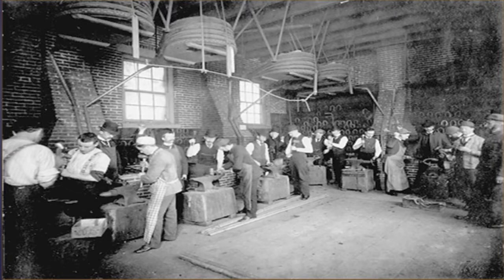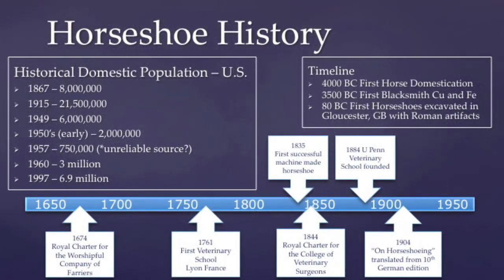This is a view, a picture, and this is what I open almost all of my presentations with. This is a view of the University of Pennsylvania Veterinary School's Farrier shop when it first opened in 1884. And I'll reference back to that a couple of times. This is a slide, and again, I'll use this slide several times, but this is a little bit of a history of horseshoes, just to kind of lay the groundwork a little bit.